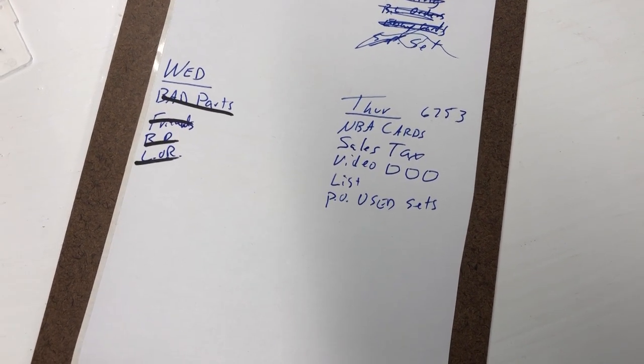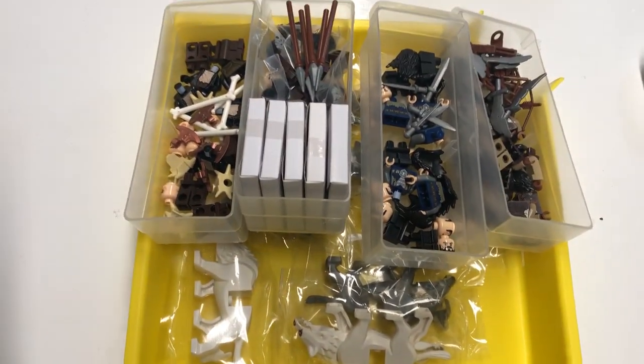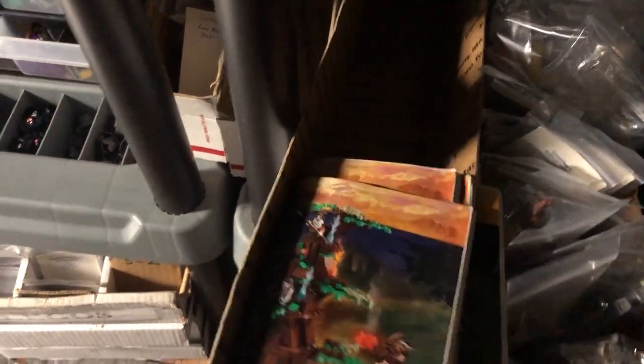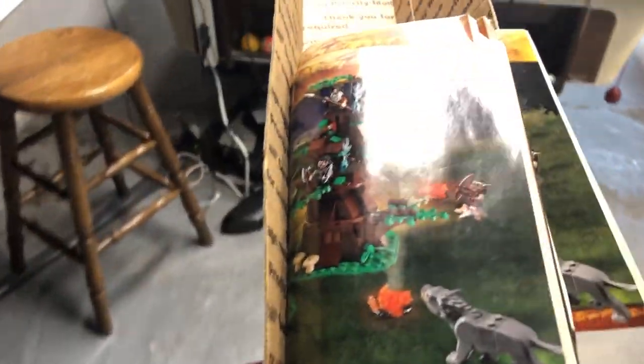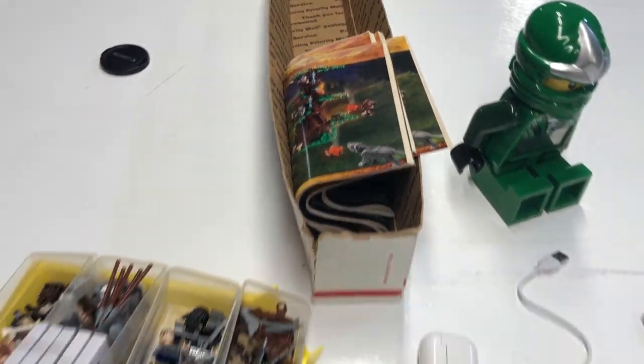Three videos, list, part out used sets. So first thing I'm going to do is get this taken care of, and then I'm just going to sit down and list everything that's been photographed, which is all, I just put it back over here, but it's all ready to go. I decided to put these instructions onto eBay. It's only like $1.50 on Bricklink, but then the weight of them is like half a pound, so it doesn't make sense. But I've actually had good luck with instructions on eBay.